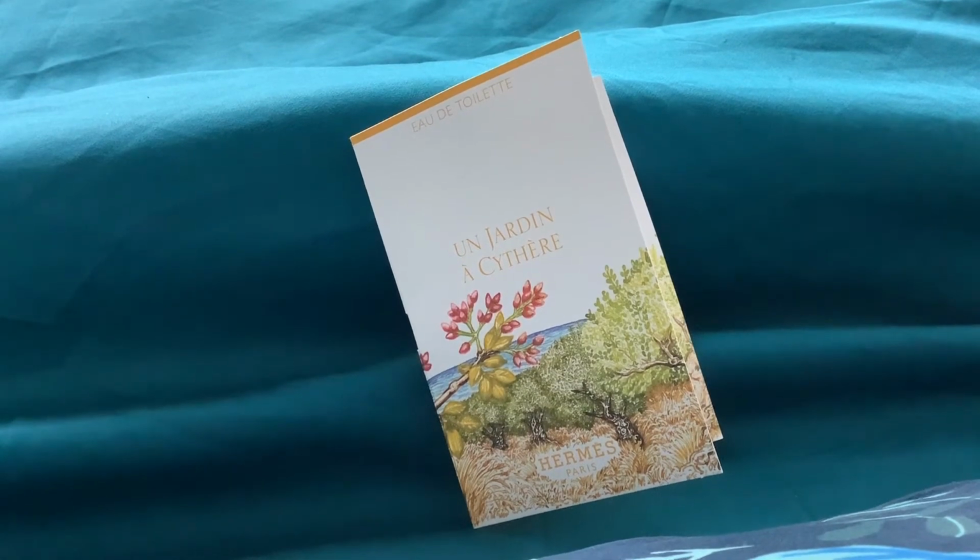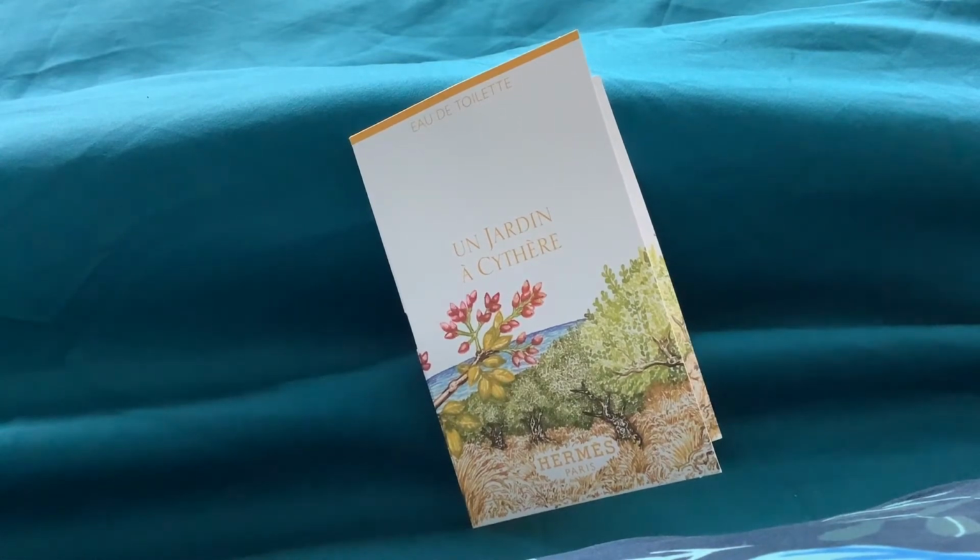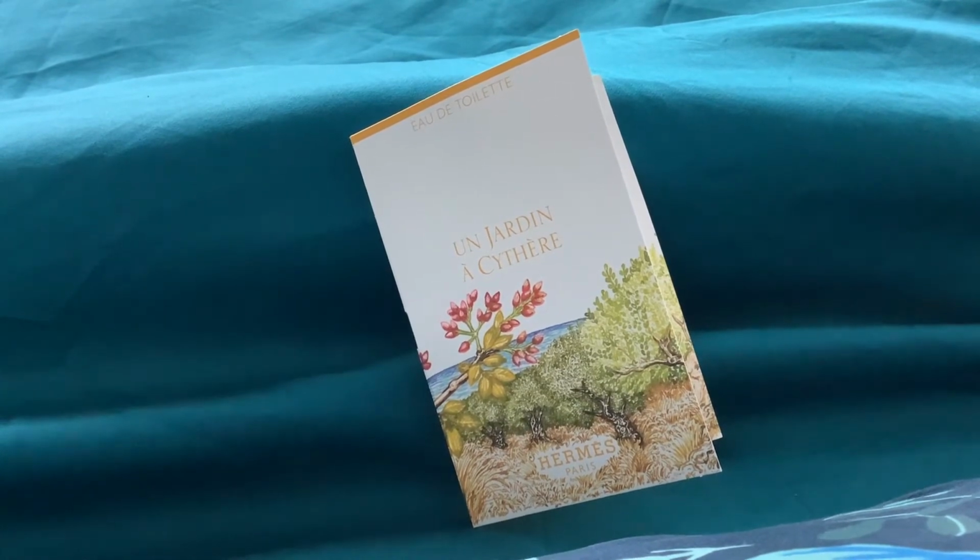Hermes Jardain collection. To be honest with you, I like all of them. They are exactly my kind of perfumes for high heat because they're very light, they're really pretty, they're generally relatively unique and quite interesting, but they're exceptionally delicate and light. They're all eau de toilettes.